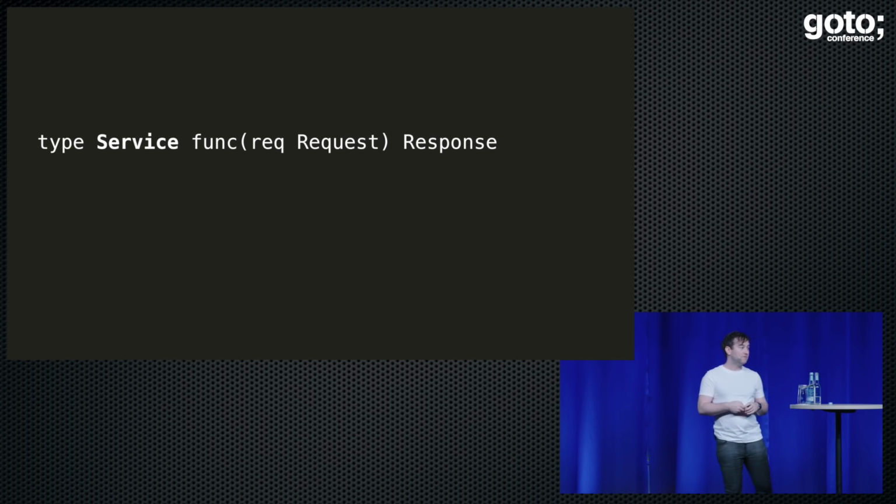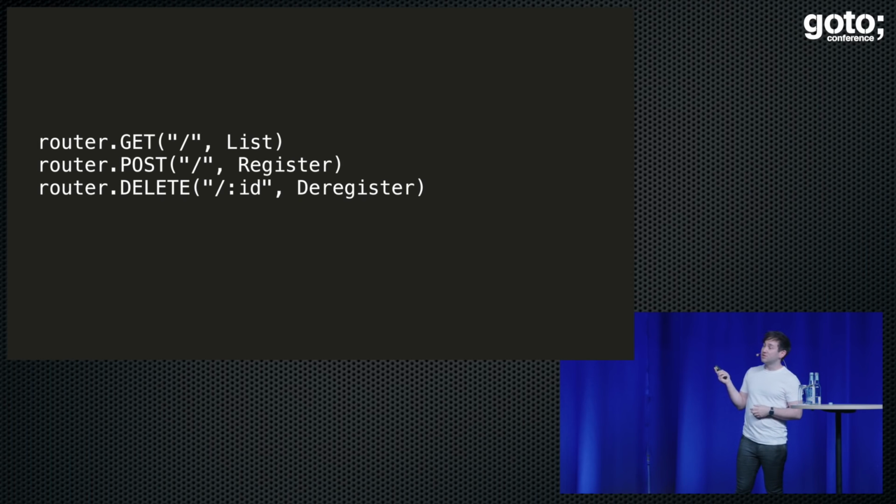And given that, we can use a bog standard HTTP routing library. So we can register routes on here. And again, each one of these, so list, register, and deregister, is just a function that takes a request and returns a response. And it can do anything we need to do there. So this stuff's quite easy to do in Go.